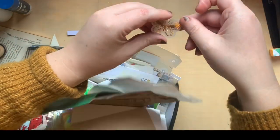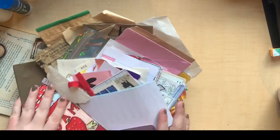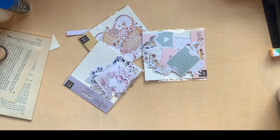I like this boiled vellum butterfly piece. That's cute. Look at the chaos that container is. That's nuts. And then, like I said, I have another little pouch somewhere of cute die-cut things, like scrapbooking die-cuts. So I'm going to have a look at what collections I've got here. I've got a lot of the Fancy Pants ones. I really love them.